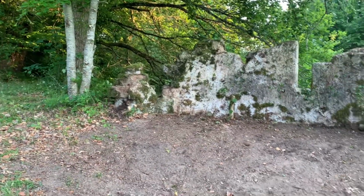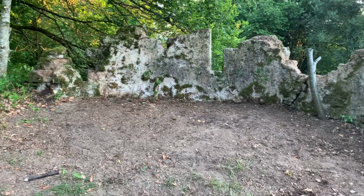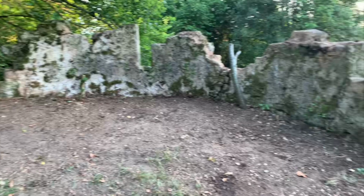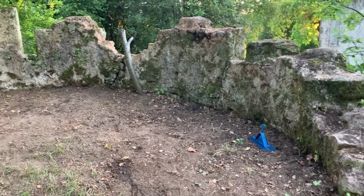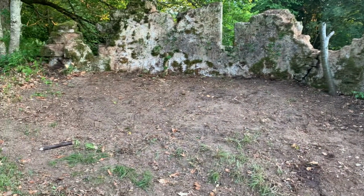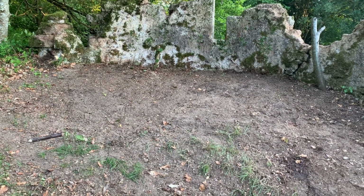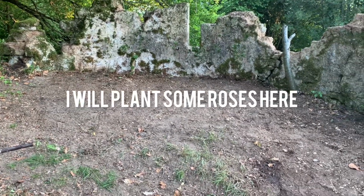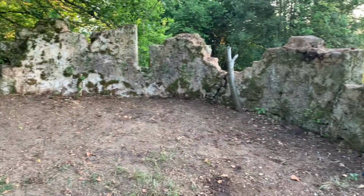So it's done. I started this at 7:30 this morning, and it's now 8:30 in the evening. Everything takes so much longer, but I'm really pleased with it. I did think there may be some kind of cobbles underneath the earth, but there's not, because this is a retaining wall. So yeah, 13 hours later, it's done, and I'm really pleased with it.